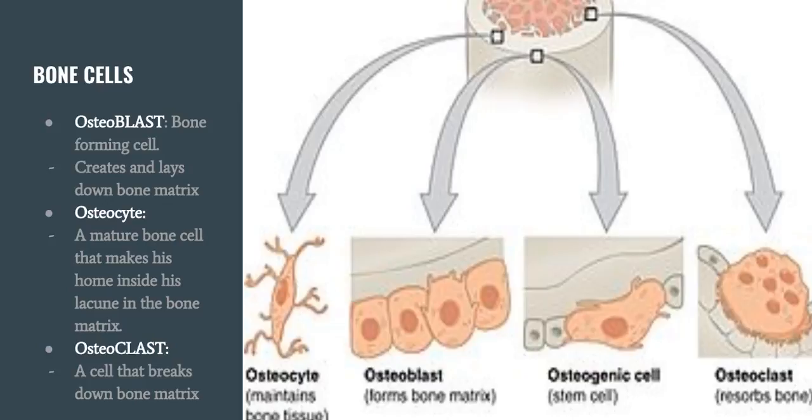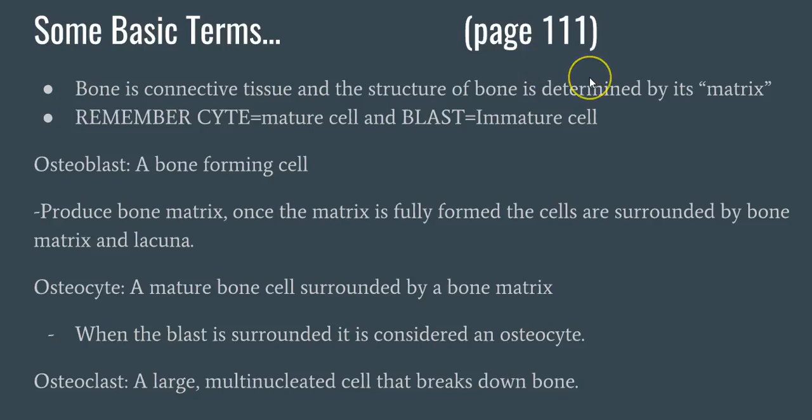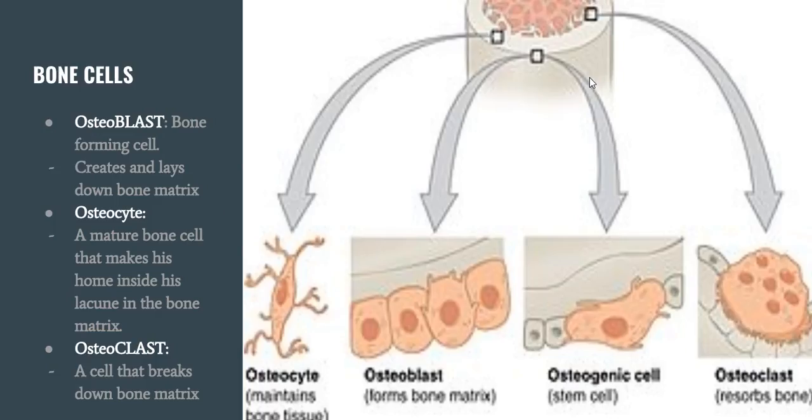Second one, osteocyte, is a mature bone cell that makes his home inside his little lacunae matata house. So this is the little story of the bone cell. Mr. Osteoblast is an aspiring youngster that is very busy working. He lives on the outside of the bone, and he's always laying down new bone material. So when he retires, he becomes an osteocyte.